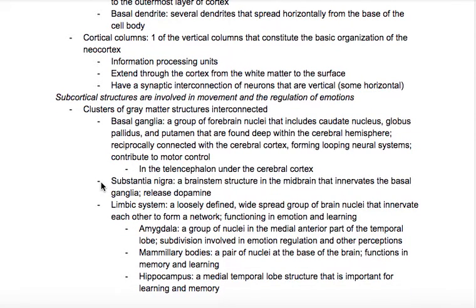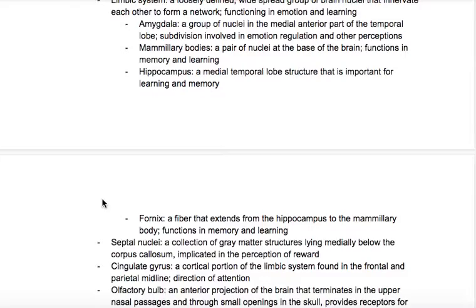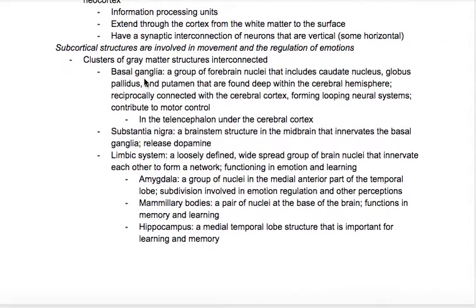The next section is subcortical structures, which are involved in movement and regulation of emotions. There are many clusters of gray matter structures that are interconnected, and everything listed below are these gray matter structures. First, there's the basal ganglia, a group of 4 brain nuclei that includes the caudate nucleus, globus pallidus, and putamen that are found deep within the cerebral hemisphere and are reciprocally connected with the cerebral cortex, forming looping neural systems that contribute to motor control.